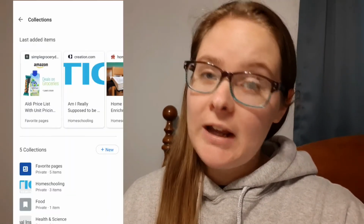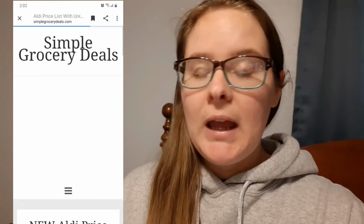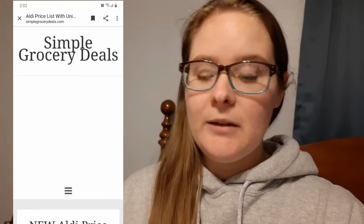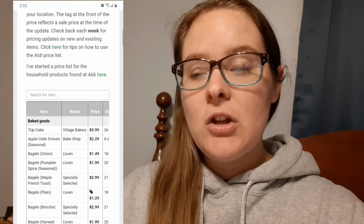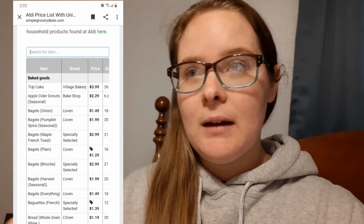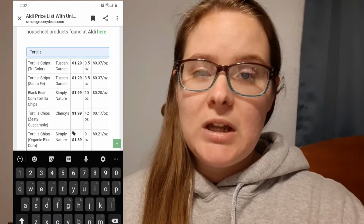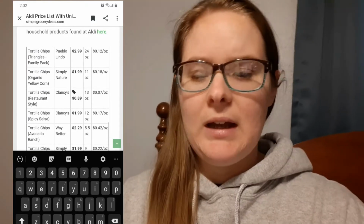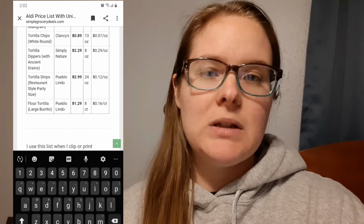The other way that I found the prices that I got for my Aldi's, and I have not checked these prices for my location, but I went to this website and I'll post it up here. It's basically a list, and the person updates it over time. You can type in the food, and then it pops up and it has the price, and then it has the price per unit, which is really cool, especially if you know specifically, like I'm only going to use this much out of this product. You can actually see by ounce how much that ounce would cost you.